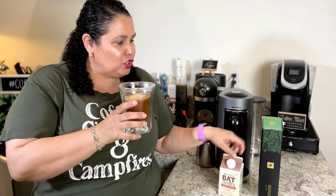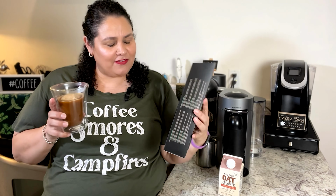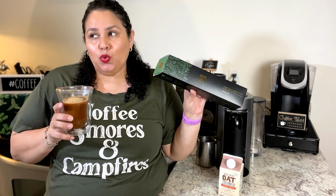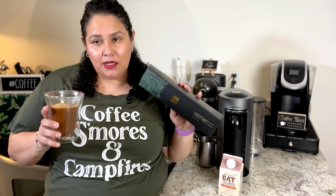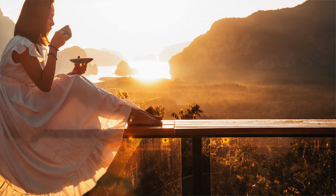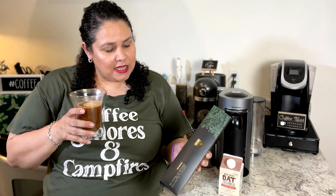I know some people might be like, I'm not paying $20 for a box of coffee, but I think this is something you don't drink every day. This is a type of coffee that you drink when you just want to sit and you have time to just savor the coffee, enjoy this coffee, because it's expensive and you really want to enjoy the flavor.